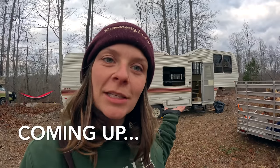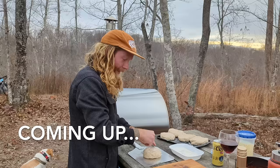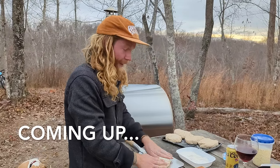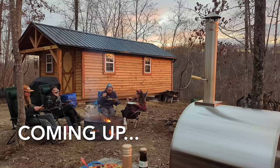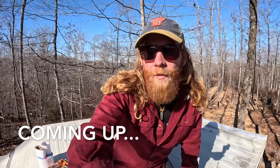How did we get into this situation? An entire window out of our camper. Tick, tick, tick, tick, tick, tick. It is homemade pizza night here on the Runaway Ranch. We've chased around a couple leaks with the roof. I'm feeling pretty strong these days, so I feel like I can lift it no problem.